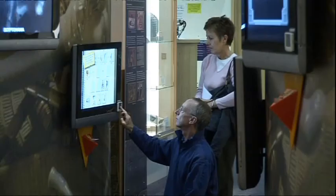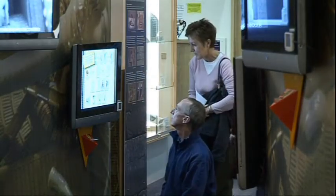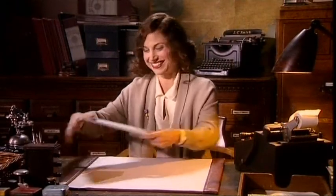This feature also allows other visitors to access the terminals. On their return to the interactive zone, the visitor is presented with a simple game to prove that they have done the necessary research.